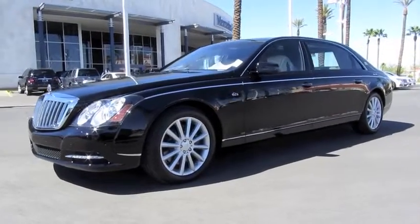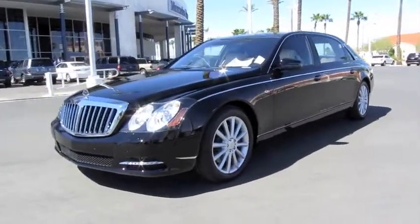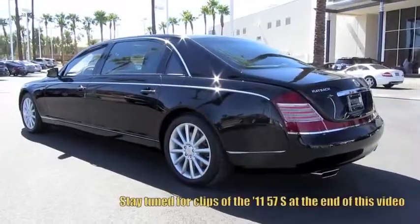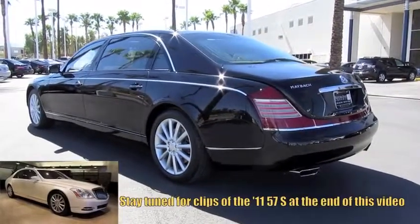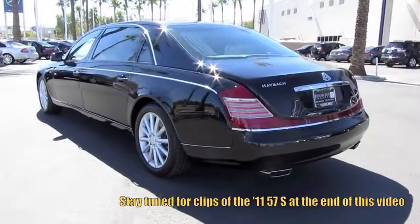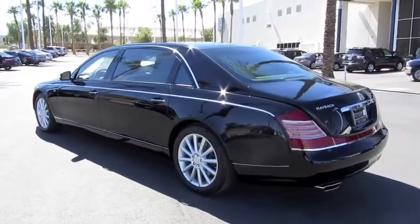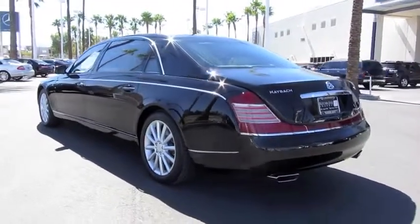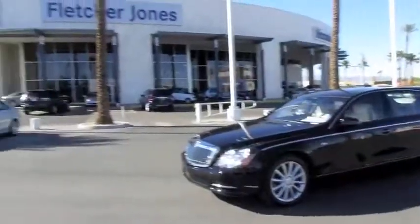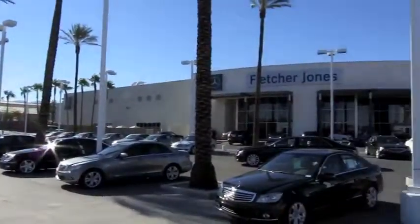Today, I'm happy to bring you this 2011 Maybach 62S. The Maybach 62 is an extended wheelbase version of the 57 sedan. This is going to be a full, in-depth tour of the 62. We'll start it up, show the engine, get an exhaust clip, go over the performance data, and show you a bunch of the features on the interior as well as exterior. And today, I'm at Fletcher Jones Imports in Las Vegas, Nevada.